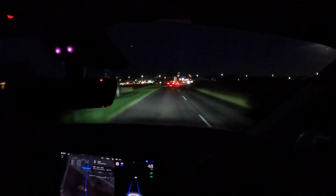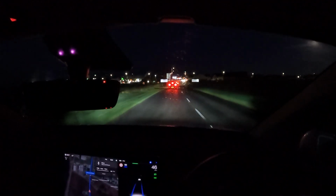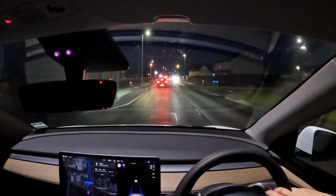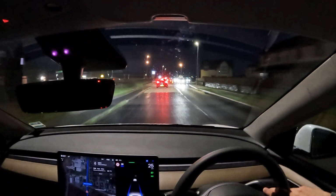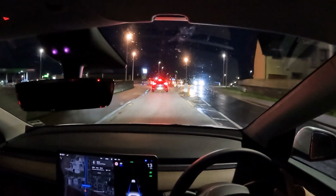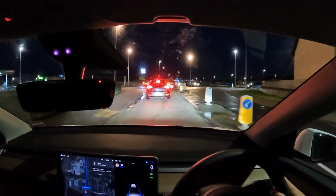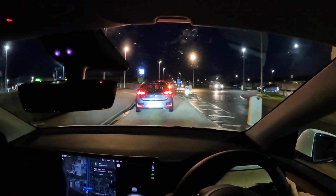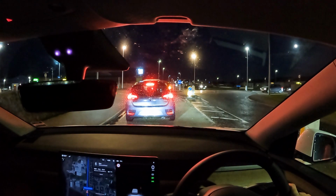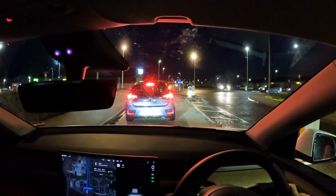We are coming into Fraserburgh now, and the speed limit changes to 30. The cars in front are braking and I've got my foot covering the brake, but I'm letting the car do its thing and it is slowing me down to this roundabout. I know I'm going to have to take over now because it doesn't do roundabouts. So let's just knock it off, but when we get onto the other side, we'll have a look and see whether we can re-engage it again.